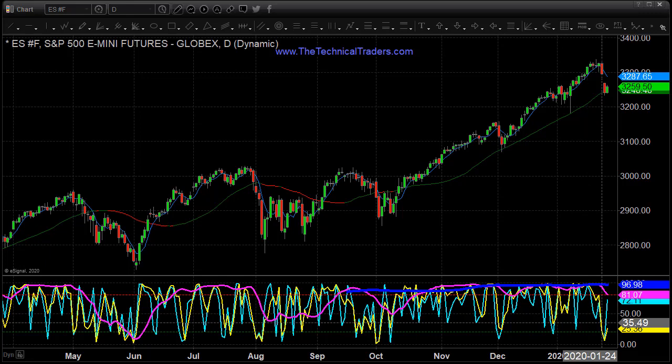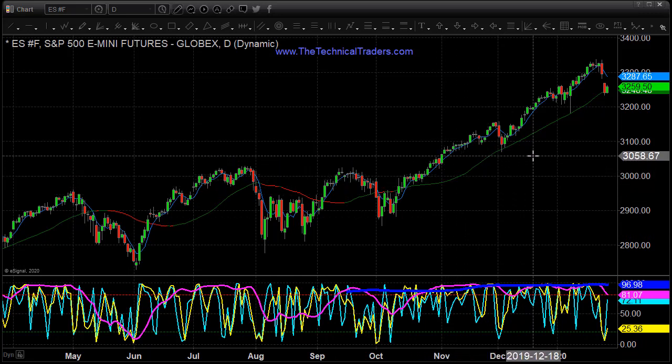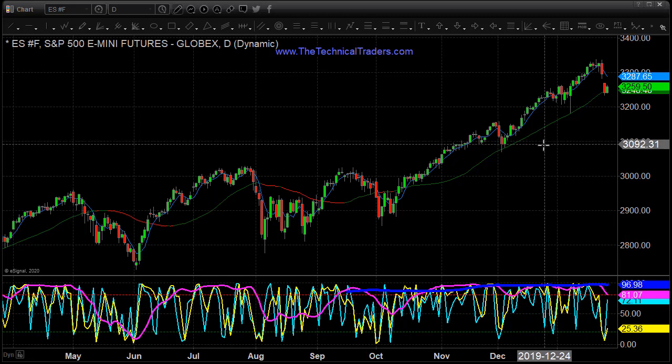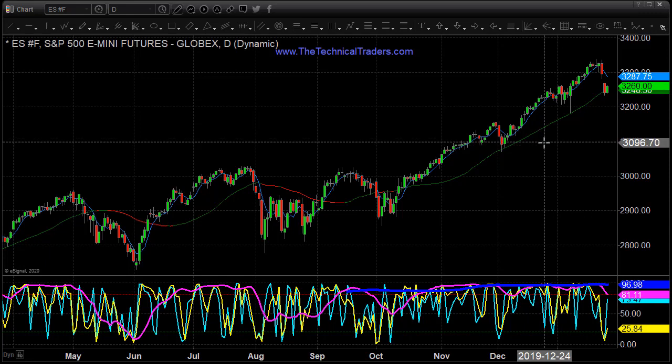Not a whole lot has changed in the markets. Really, it's going to be a volatile week. And yesterday, the markets closed down big. The equities markets today, we're going to see an oversold bounce to the upside. Nasdaq up 0.8%, S&P 500 up 0.6%.